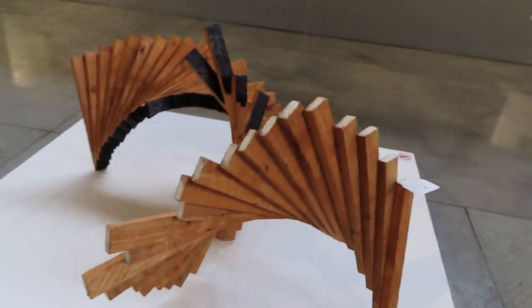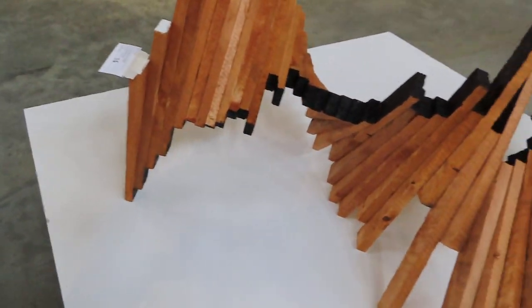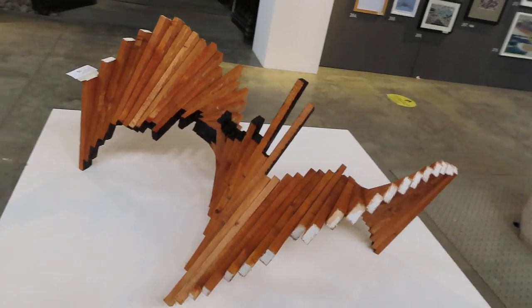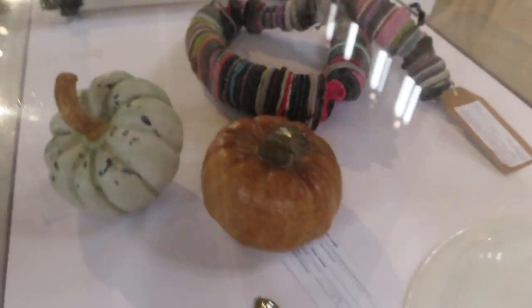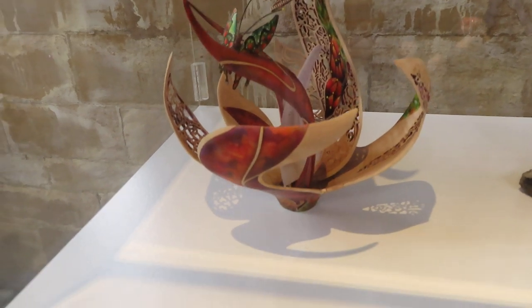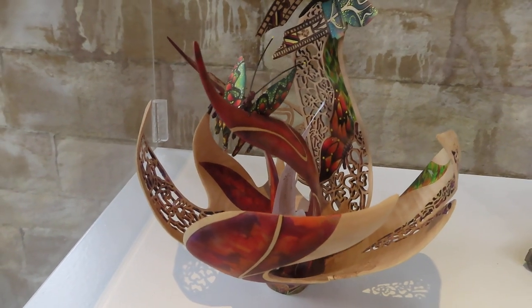Let's have a look over here. Pieces of wood screwed together in an unusual shape. Pottery, more pottery, a monster, and some smaller exhibits. Wow, that is very intricate. Very intricate. It looks like carved wood.